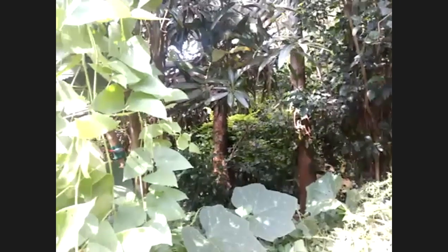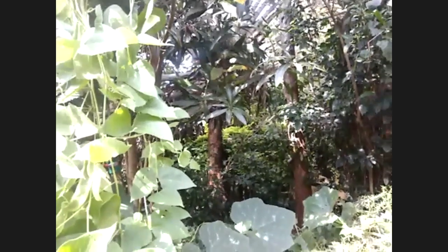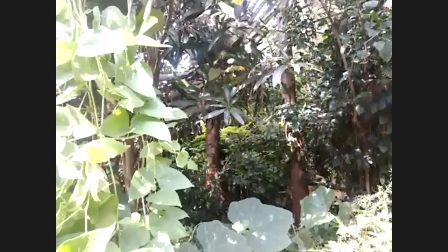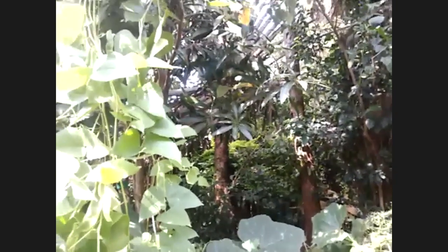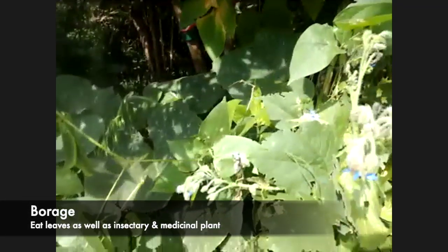Yes. So you can see here's the sweet potato. There at the back, you can see the big pumpkin leaves. So these are definitely one of my favorites. I just put them for 5 seconds into the pan, stir fried, very, very nice. The other one is the borage. I also love the taste of the leaves of the borage. How do you eat your borage leaf? Just raw or cooked? The same.